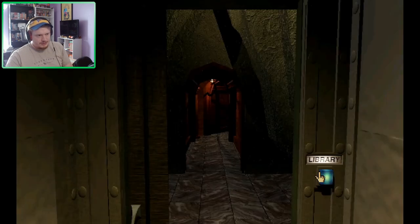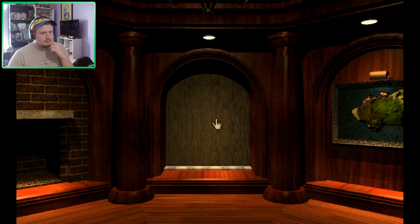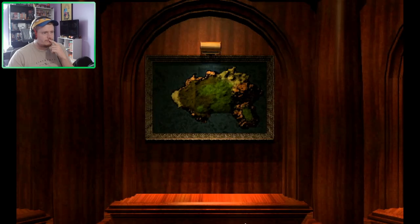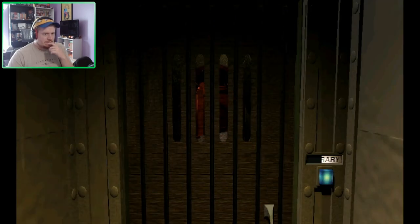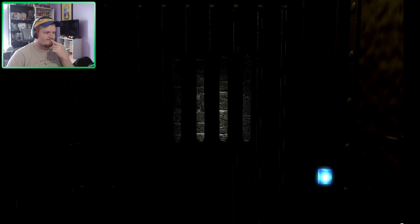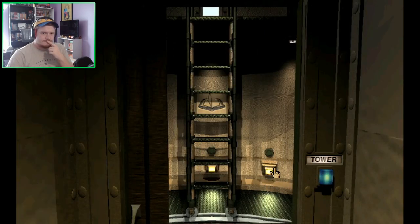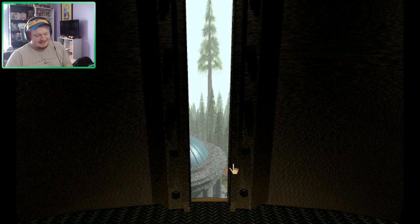What was that other one? 240. 221. 240 I could probably do with that clock. I'm really kind of just worried about overshooting it because I don't have to go all the way back around. What is this? The cabin, I guess?